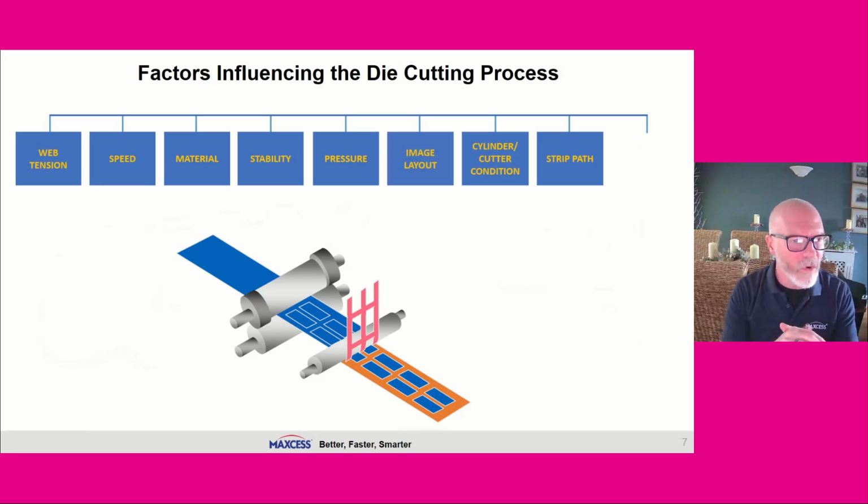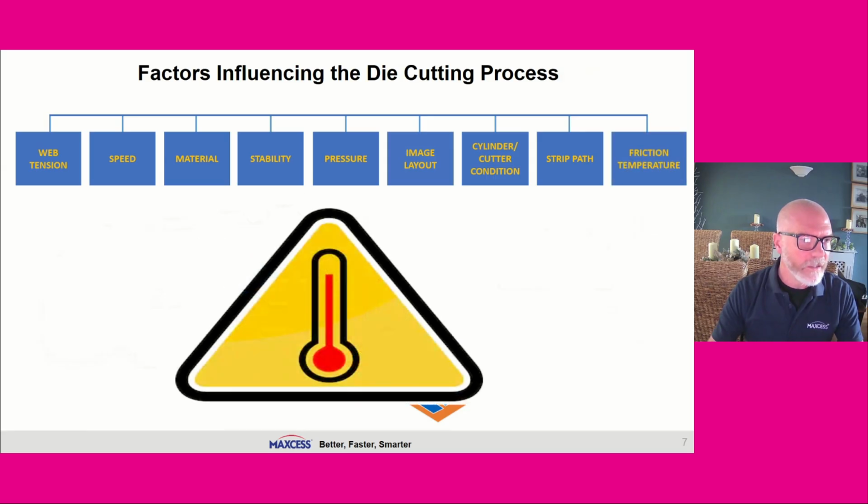Strip path. There's never always one strip path for every single label, for every single material. So try not to pigeonhole yourself in adding just one strip path to the press. And finally, probably the biggest one we see in the industry still is heat, friction, or temperature.